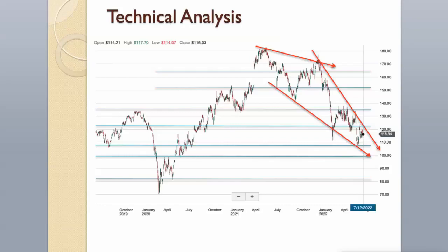In the last month, the stock has been trading between $107 and $123 range. It is currently trading in the middle of this range. It may be a good idea to wait for a pullback before considering an entry.